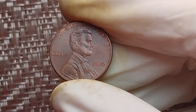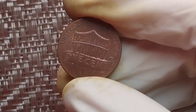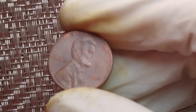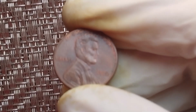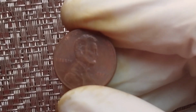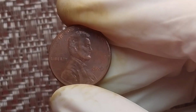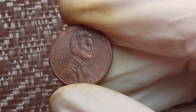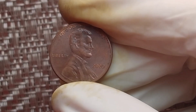Lincoln's portrait on the obverse, front, and on the reverse, a shield representing unity and heritage. Coin value: one cent in 2020. Pennies were minted at multiple U.S. mint facilities, including Philadelphia, no mint mark, Denver, D, and San Francisco, S. For some rare special pennies, even a W mark from a special mint round appeared that year.